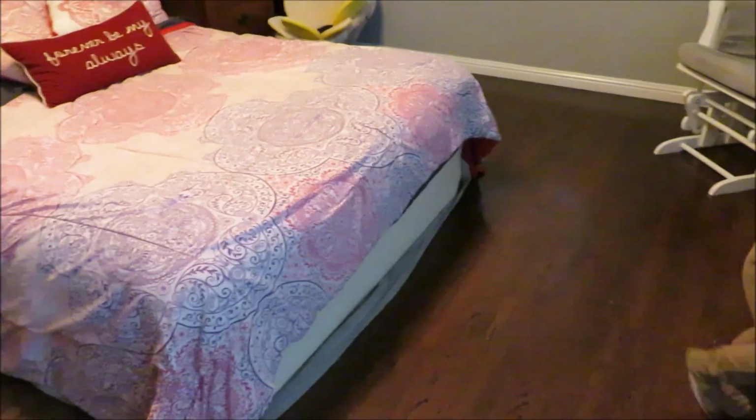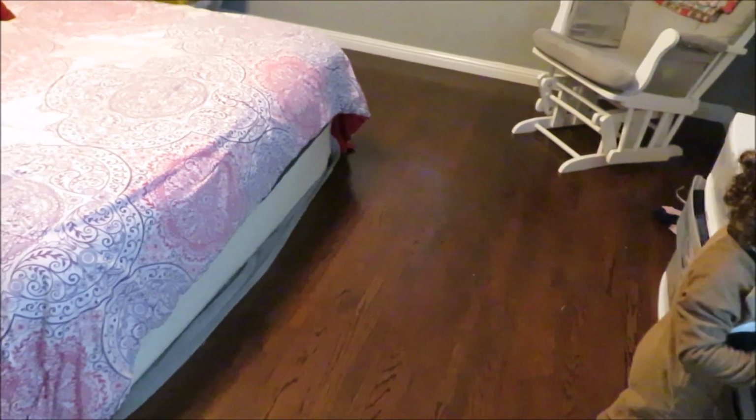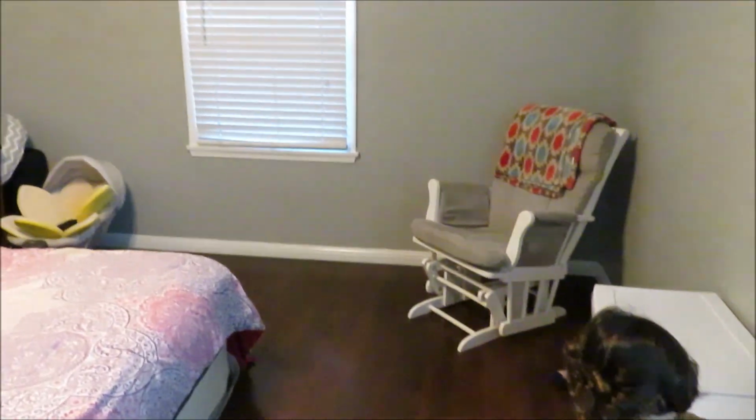And yeah, our bedroom is done. And if I feel like I can do a little more, I would mop, but that's not happening today. So we're done in here for today.